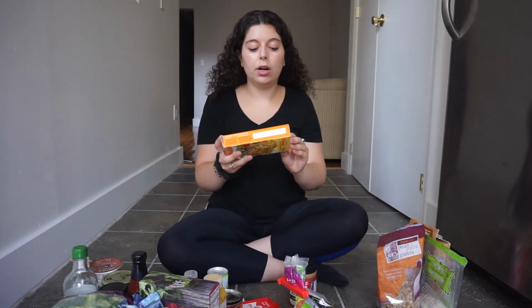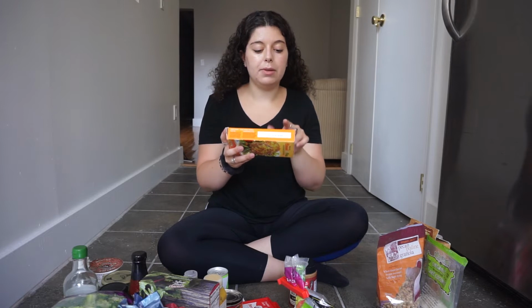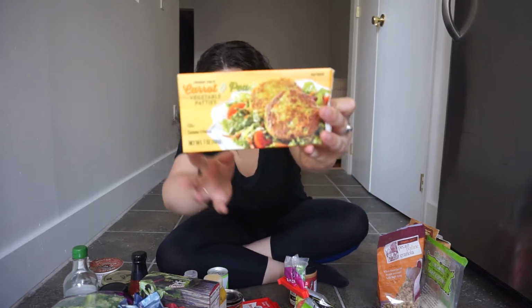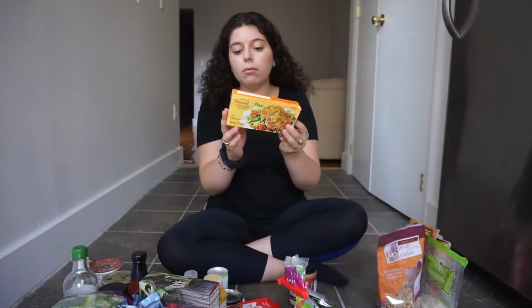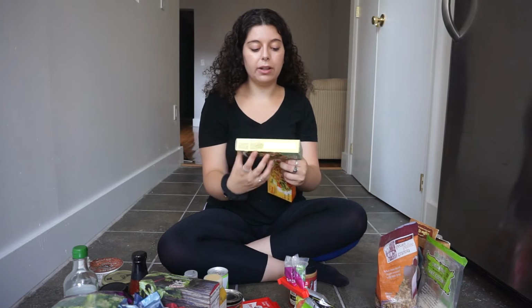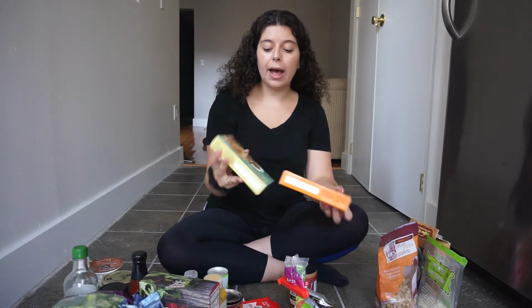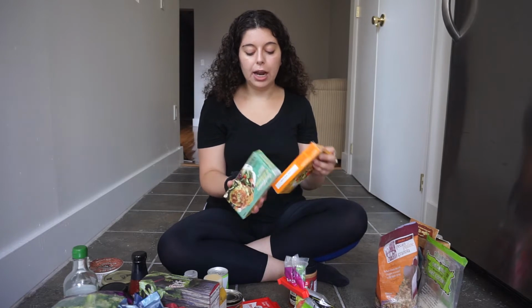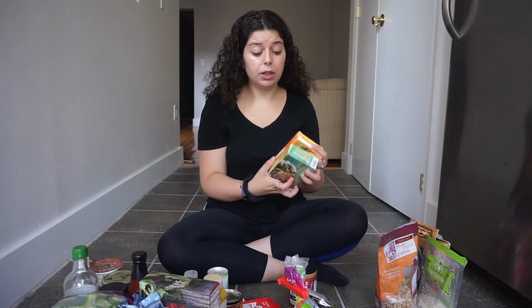So these are the Trader Joe's Carrot and Pea vegetable patties, so you guys can see. I bought these as well as the cauliflower and broccoli vegetable patties, mainly because they were only 100 calories for one burger, but they also were very low in ingredients.